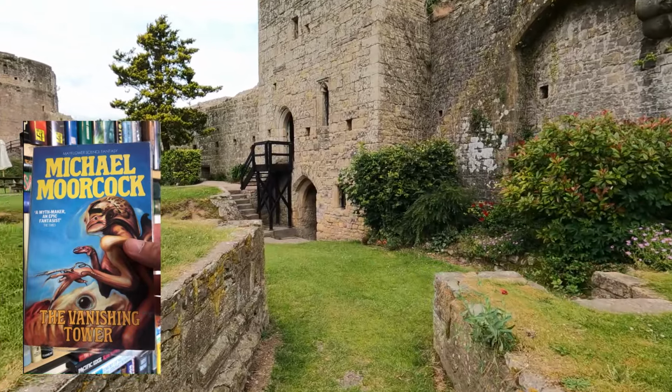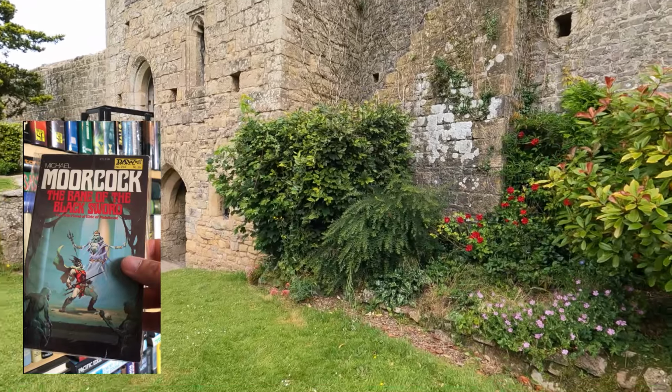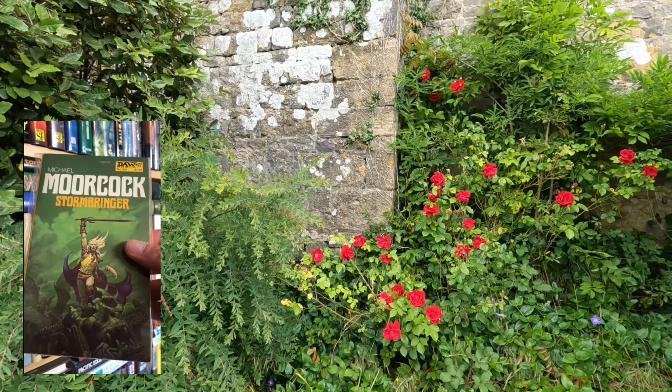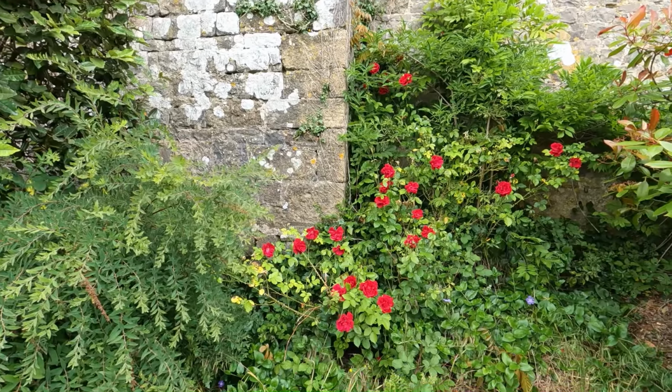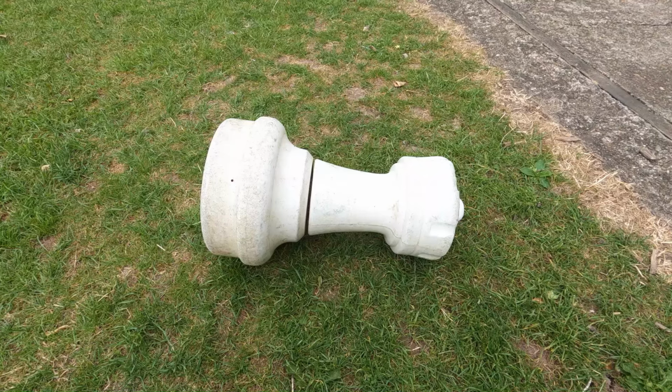Now, many of you will only have omnibus editions, such as the recent Gollancz Saga versions, and there's a video about those linked at the end of this one, but I am going to detail here how this running order appears in UK omnibus editions and also in Gollancz Saga.